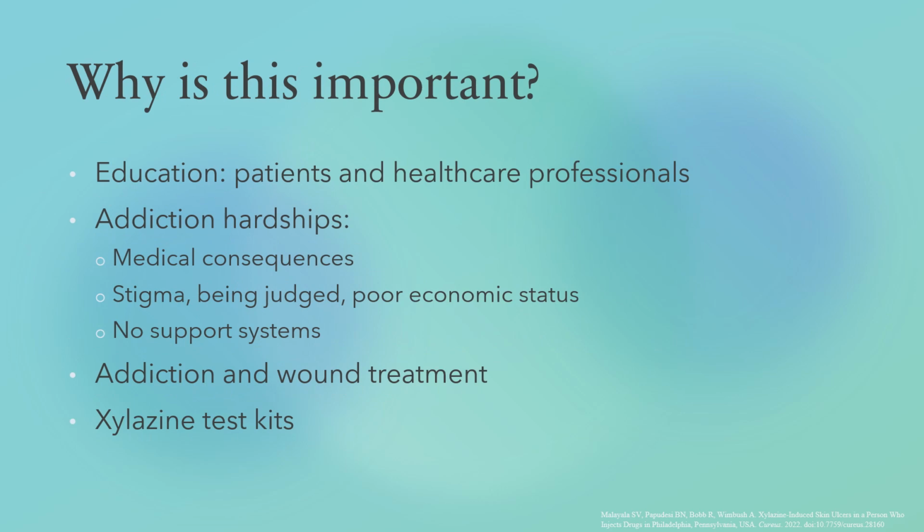After everything we've learned today, why is this important? As healthcare professionals, we need to educate ourselves as well as our patients. Addiction can be hard on people. It can cause consequences that can trigger new medical conditions or worsen comorbidities. People with substance use disorder are often apprehensive to seek care because of stigma, fear of being judged, poor economic status, poor health awareness, and limited access to healthcare, to name a few.